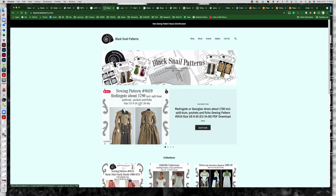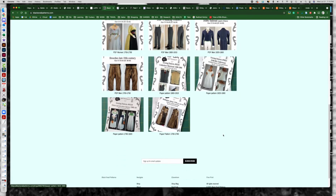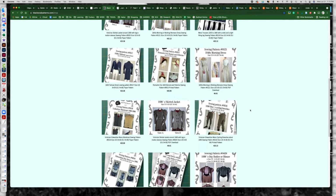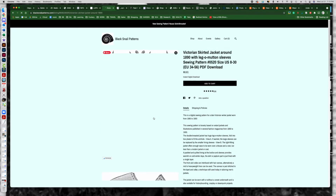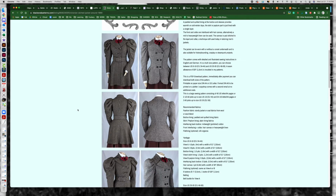Here's Red and Goat. These are a little bit more size inclusive. The Red and Goat goes size 8 to 30, EU 34 to 56. So there's a little bit more size inclusivity here. So when you go into that shop now, there is a whole bunch of patterns. And this is another one that would be interesting if you want to do some history bounding. This would make a lovely winter coat to wear with walking skirts.